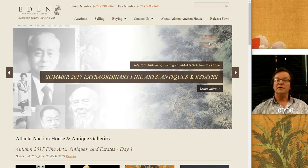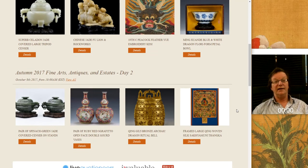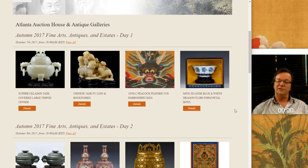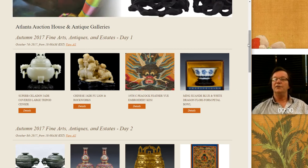And we're also going to touch on these folks again. Eden Galleries in Marietta, Georgia, has another one of their auctions coming up. And some of the descriptions are pretty hilarious, including that they apparently have found a hoard of Xuande bowls, because here's an extremely rare brush washer that you'd sell for upwards of seven figures. They've got one they're willing to let go for $400 apparently. We can talk about that.